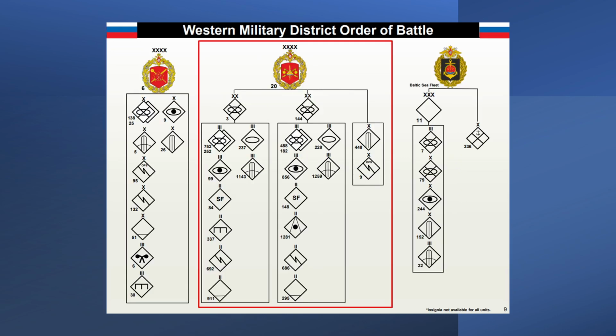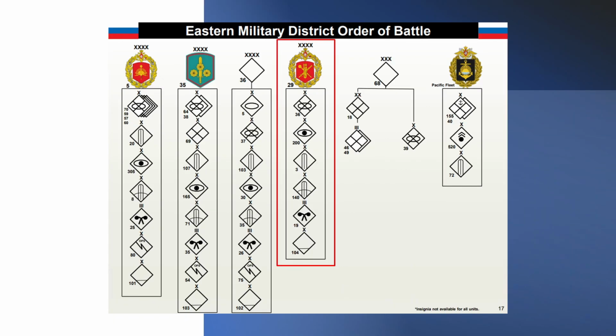Now, as for the Western Military District, there's the 20th Guards Combined Arms Army, which consists of about 500 heavy equipment and 50,000 soldiers in Ukraine. And finally, there's the Eastern Military District, where the 29th Combined Arms Army is participating, again with about 700 heavy equipment and 70,000 soldiers.